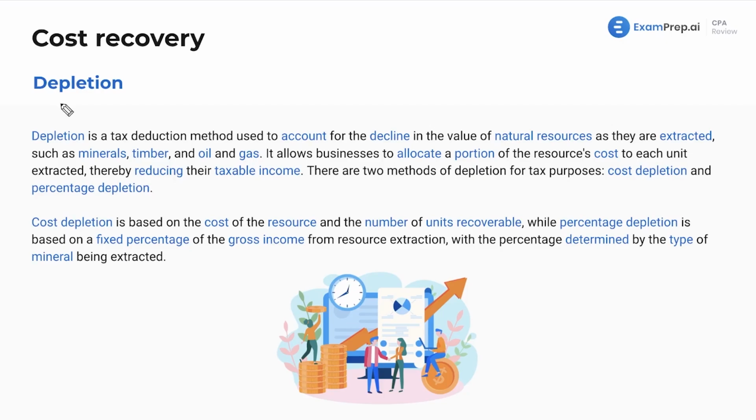So if I've got a gold mine or an oil field, something like that, we deal with depletion. That's the word for it. Instead of depreciation, we're depleting those resources. It's a tax deduction method used to account for the decline in the value of natural resources as they are extracted, such as minerals, timber, oil, and gas. We allocate a portion of the resource's cost to each unit extracted, thereby reducing your taxable income, kind of like cost of goods sold. There are two methods of depletion for tax purposes, cost depletion and percentage depletion.